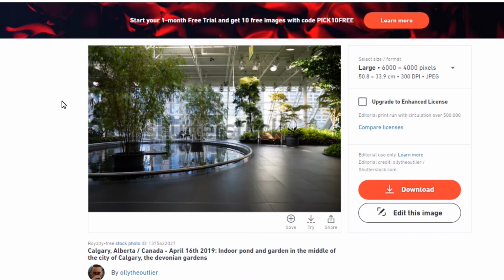I think this is particularly true of places that aren't very well traveled. Calgary isn't really on the map for too much besides the Stampede and for going out to Banff and the Rocky Mountains. So I think it's underrepresented. So I think it's a good place to live for photography like this.